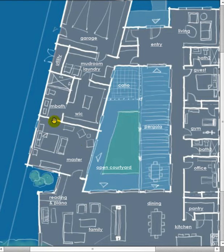From the master, there's a pocket door here that leads directly into the master bath. Per your direction, it's relatively small. It's not an overly large master bathroom: double vanity, double shower with a bench in it. But it does connect directly to a very large walk-in closet. Now, this walk-in closet is huge. Tons of storage potential in here. And I also like that the walk-in closet has a second door that connects directly to the mudroom laundry area.